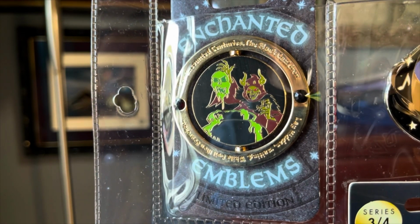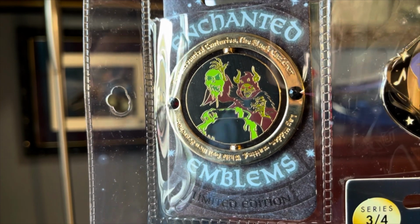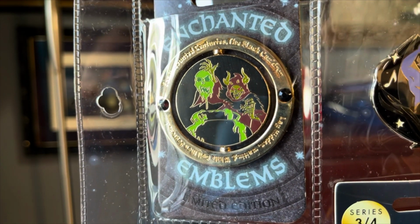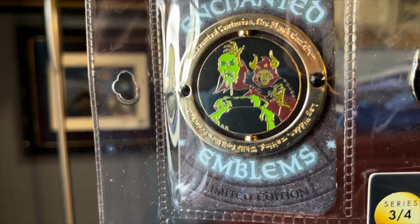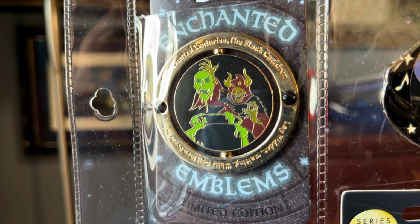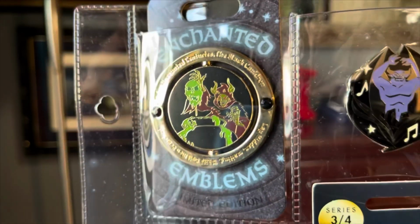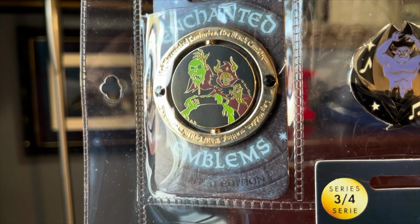in terms of collecting. But as time went on, I just thought he was such a cool character, very well designed, very scary, ugly. You know, I just really like that part of Disney because everything is so cute and lovable and happy, and I'm kind of drawn to the darker side of that universe. And so this is part of the Enchanted Emblem series, featuring, in this case, The Black Cauldron.